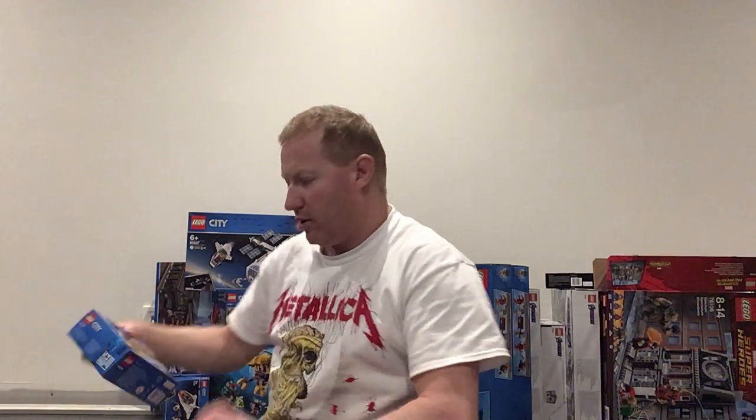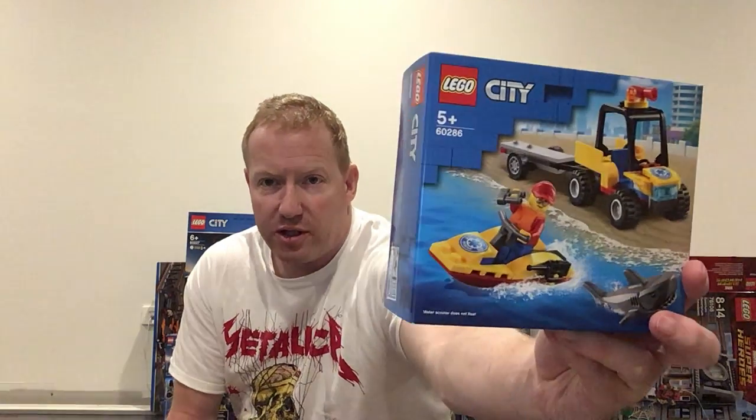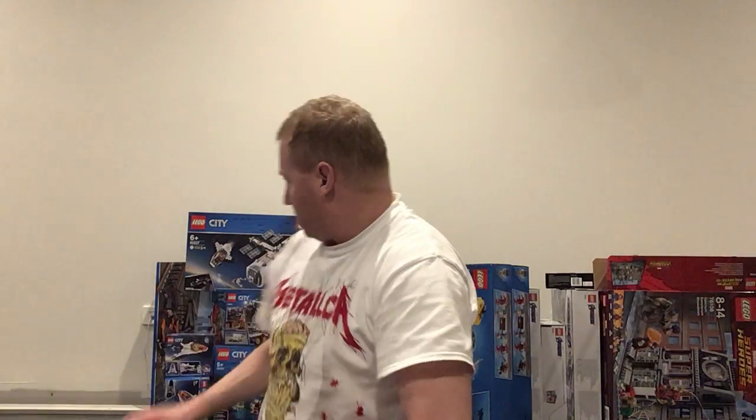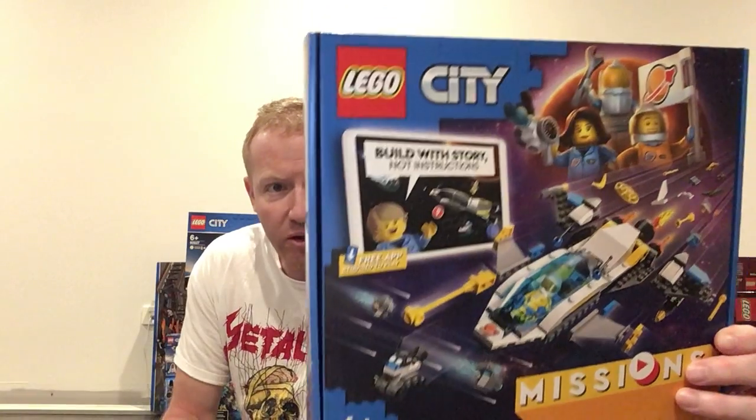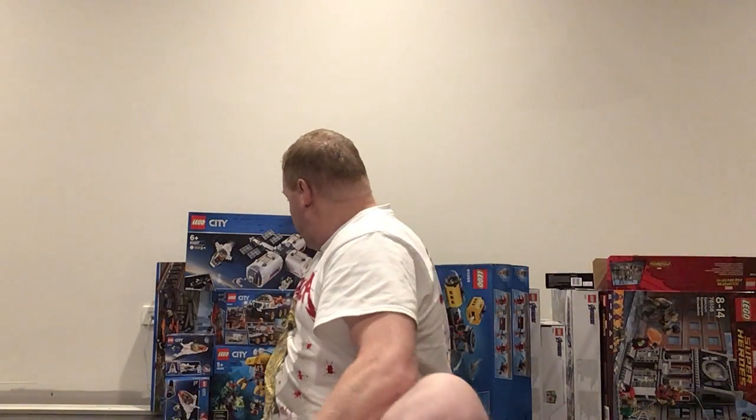Another space rover, because you can never have enough space rovers. Just a little jet ski type of set. That was like under $10 or something, so why not? This was on clearance as well, so it's one of these missions sets. Kind of sticks with that space theme a little bit.